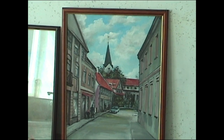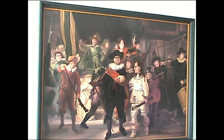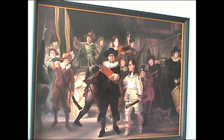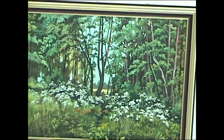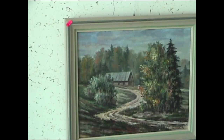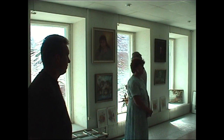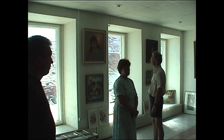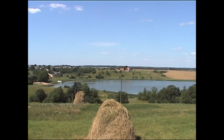Here's a picture of Saldus Street. Interesting picture. Notice somebody's here with a camera and they're all in medieval costumes. And these are people that work here in this place. Here is a lookout above Saldus, and this is a town.